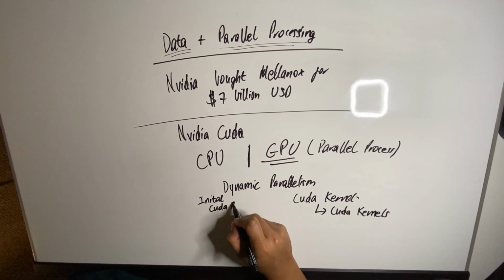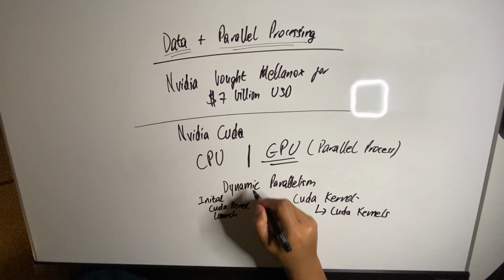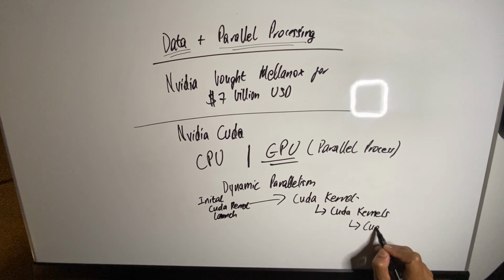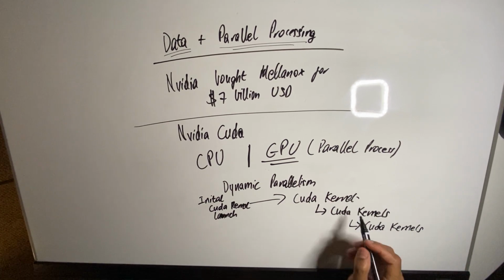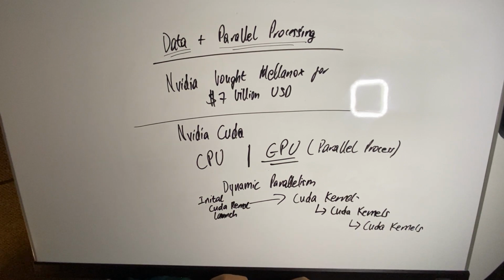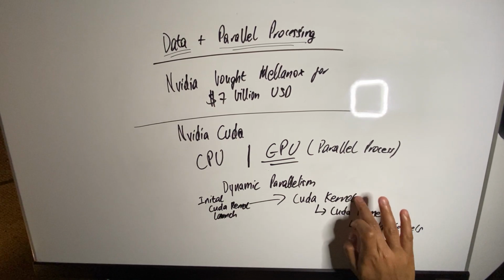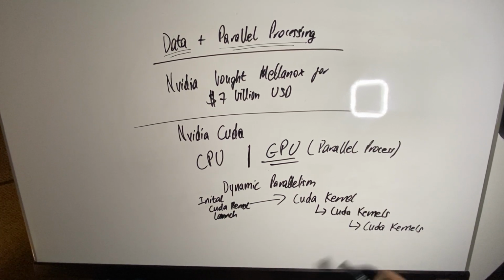CUDA kernel launch, and then it's launched on the GPU, but then the GPU can also initialize other CUDA kernels implicitly, so it doesn't have to go back to the CPU to get validation or initialization or anything. The GPU, based on the results of the first CUDA kernel, can launch other CUDA kernels to process more data.